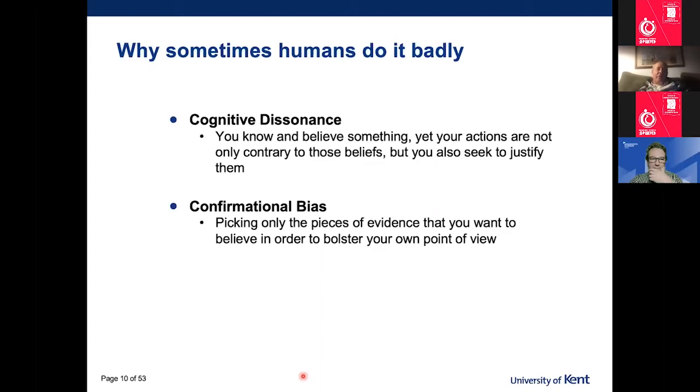Two of those reasons are some very innate characteristics that in many ways, most or indeed all of us have. The first is called cognitive dissonance, and the second is called confirmational bias. So cognitive dissonance might be described as you know and believe something, yet your actions are not only contrary to those beliefs, but you seek to justify them. An example might be, everybody listening to this will know that smoking is bad for them. I imagine that a few of you are smokers, but in the back of your mind, do some of you sort of justify it: well, I had an uncle who lived till he was 90 and was perfectly healthy for the whole of his life.